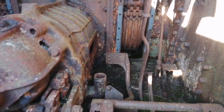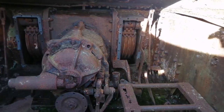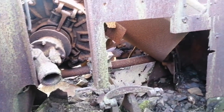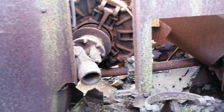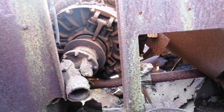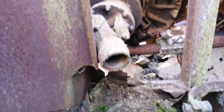Guys, there's the foot pedals there for the tank, so there would have been a person on this side and a person on that side. We are basically stood inside where the gun turret would be. That machine there at the back looks like it's part of a gearbox. I don't know, but if you know what that is, let us know.